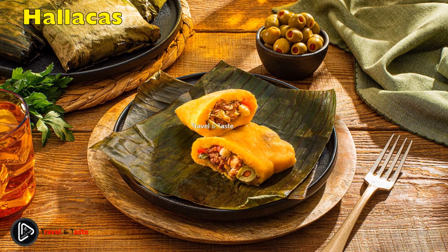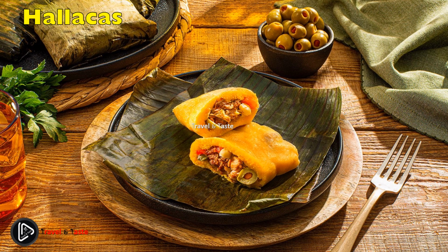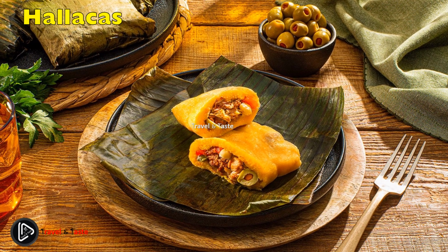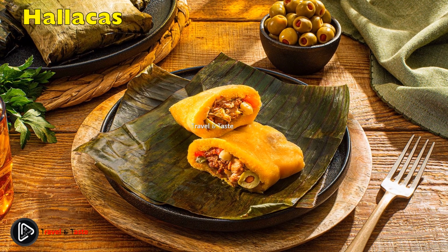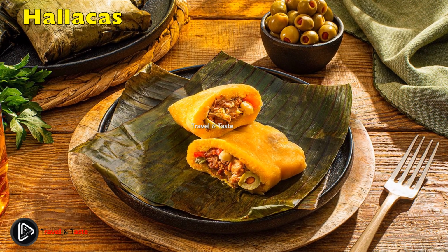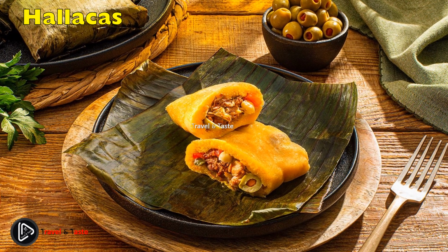Hallacas. Often referred to as Venezuelan tamale, hallaca is an elaborate dish usually served as a part of a Christmas dinner. It consists of a stew-like filling, usually made with meat, which is wrapped in corn flour dough, placed into plantain leaves, then tightly wrapped and boiled.